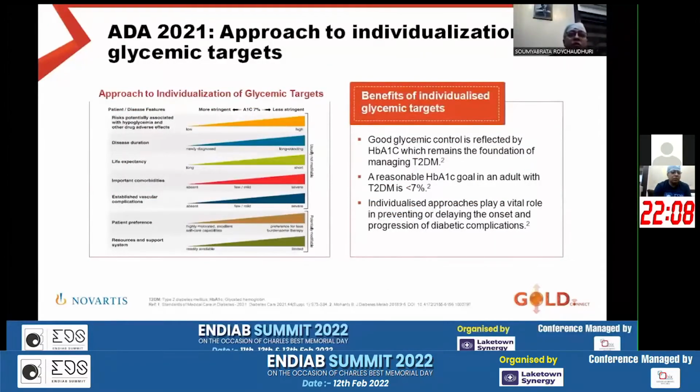The ADA 2021 approach to individualization of glycemic target says that good glycemic control is reflected by A1C, which remains the foundation of managing type 2 diabetes. A reasonable A1C goal in an adult with type 2 diabetes is less than 7. Individualized approaches play a vital role in preventing or delaying the onset and progression of diabetes complications.